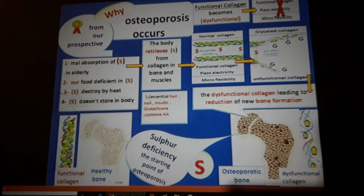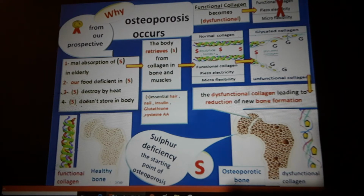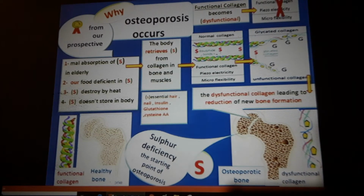Most food is deficient in sulfur because sulfur is present in foods with a bad odor, like garlic, like onion, like egg. It has a bad odor. Second, it is destroyed by heat. It must be eaten raw, without cooking. Third, our stomach in the elderly becomes reduced, with less capacity to absorb sulfur. All this combination causes our body to become deficient in sulfur.